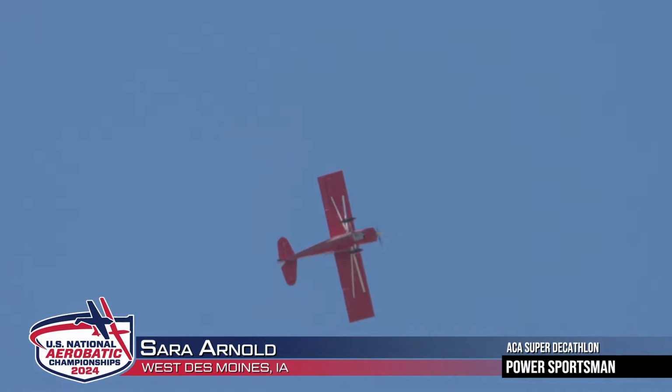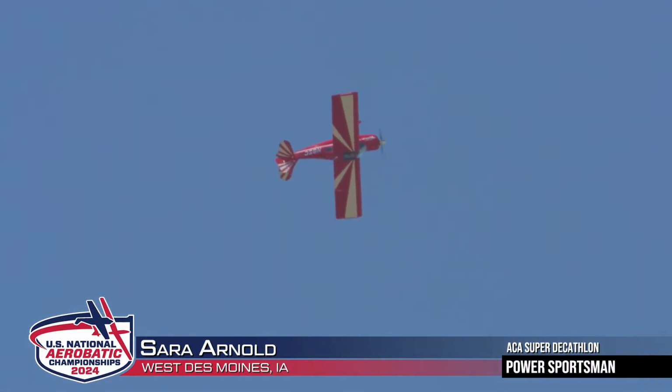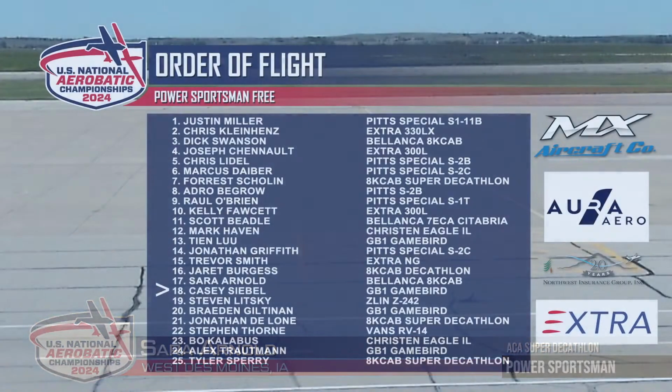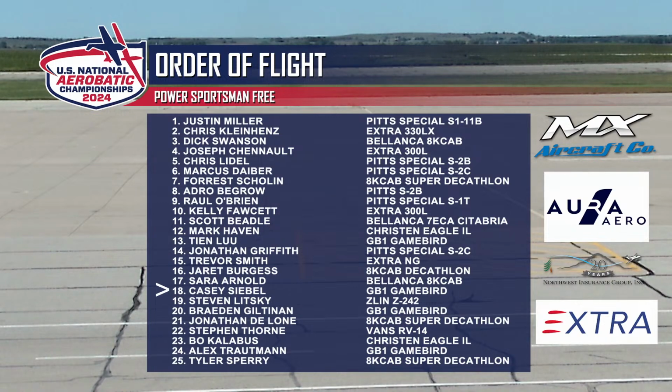Coming back across the box. And a 2-point roll. There was one half and then the second half to upright. There's the beautiful starburst on top of the wing for the wing wag. And that was Sara Arnold flying the Balanka decathlon.